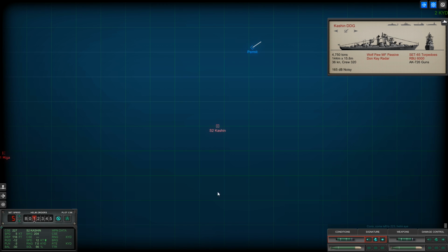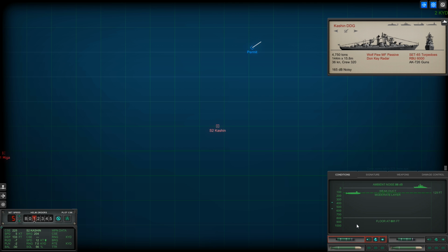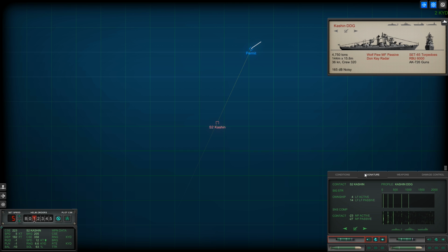Now, this kind of range, 7 kiloyards. What's our ambient? 86 decibels. It's loud, but it's not loud enough. Hopefully the thermal layer hides the launch transients here, otherwise we're in for a world of trouble. It's maintaining 12 knots, down to 6.6. I'm going to have to let this go now.